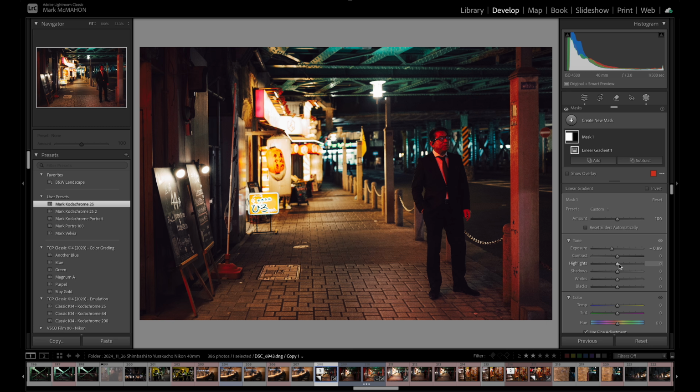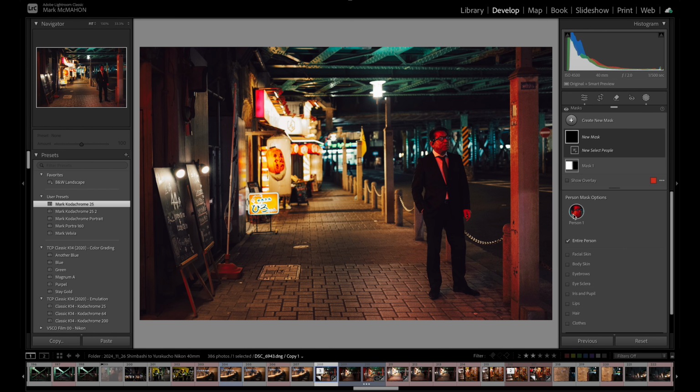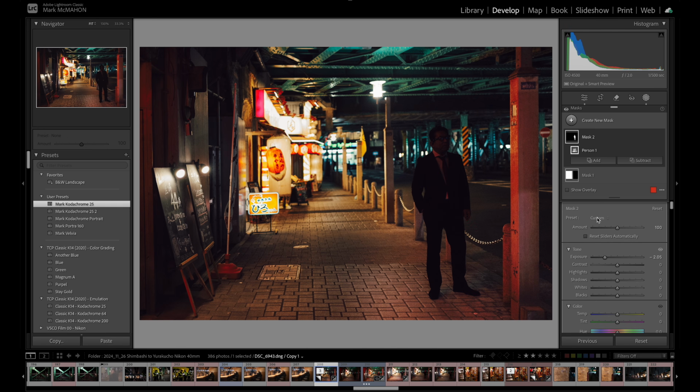The next stage is something that I often try to avoid because it can bring some quite unnatural results. But let's go into our masking tools and select our salaryman so we can put a bit more emphasis on him, increasing the exposure a tiny amount. But as I said, this is a slippery slide down the color grading slope to Blade Runner 2049 territory, or even worse, Miss Scarlet and the Duke.